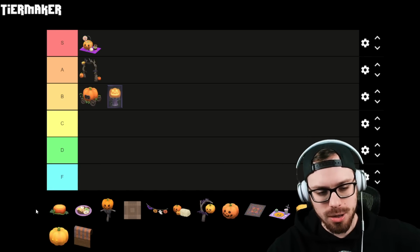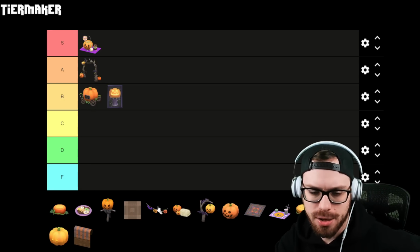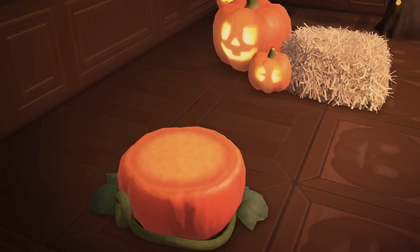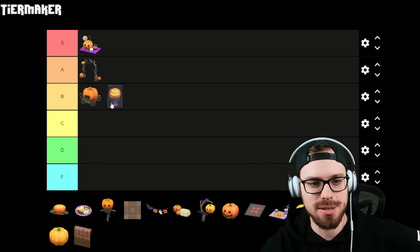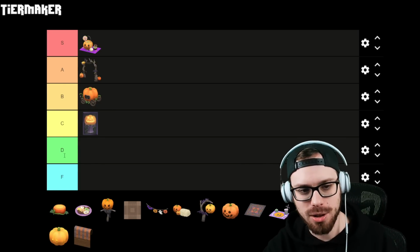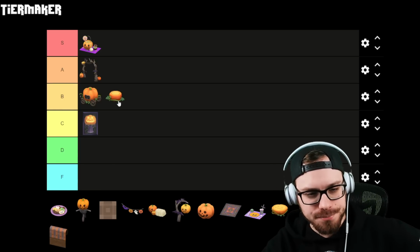I believe that's what it's called. And there is a table later on we're going to look at. The stool, for me, is a cool item. I actually like this item quite a bit. You know what? I'm going to put the poster in C. Yeah, I'm going to put the poster in C. I got to be more critical, okay? The stool, for me, goes in B.